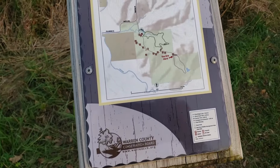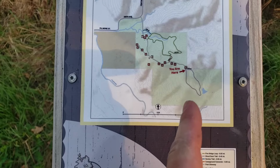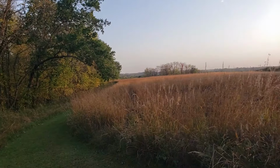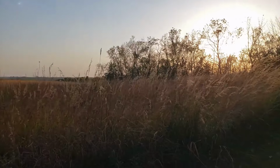This is the Boondock Trail right down here at the bottom. So it'll go down, loop back over, goes down, off to a pond. Lovely meadow.